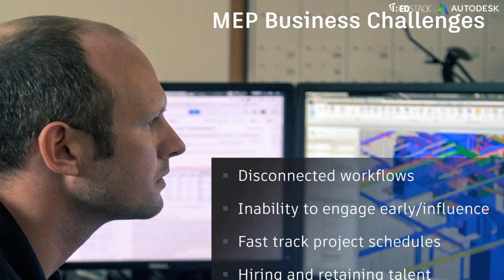So some of the other challenges as well. Fast-tracked project schedules, and I'm sure we've all come across this, is where everything needs to be done yesterday. So it's not going to necessarily resolve a lot of that, but it is going to help when you get into these kinds of workflows and discussions.